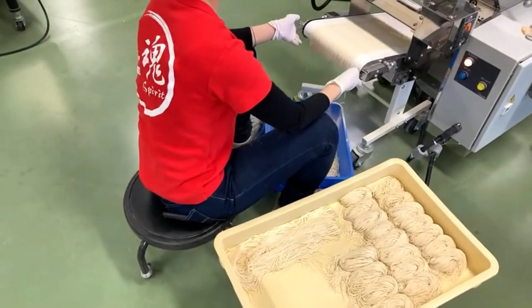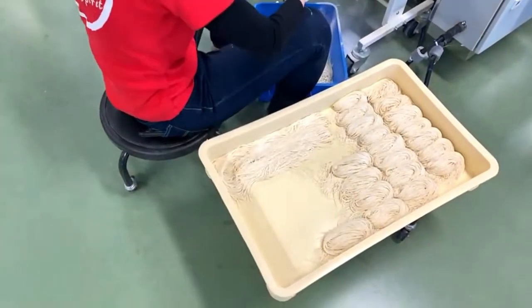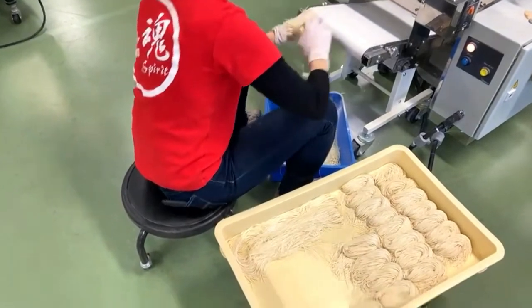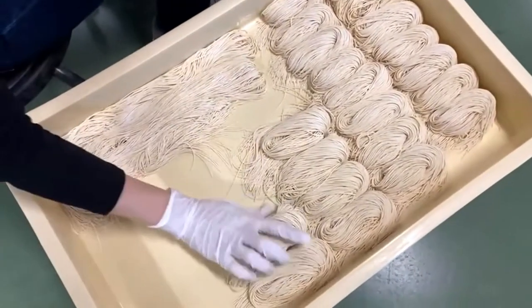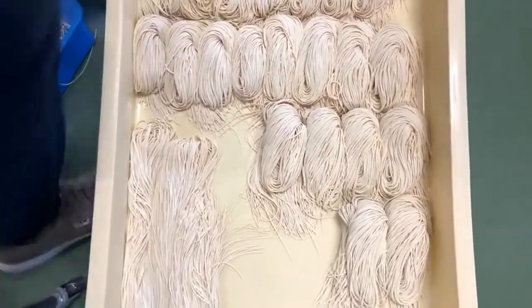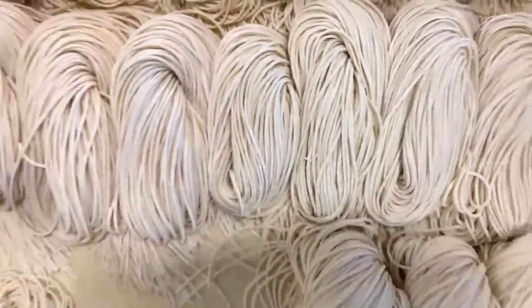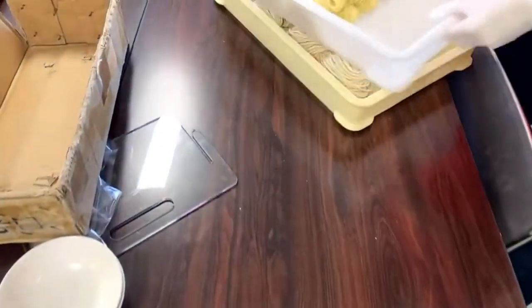And the cooking time of these noodles is very short as well, maybe 20 seconds, and the longest would be 1 minute. So that's a low hydration ratio noodle. Low hydration ratio noodles, and she made different types of ramen noodles in advance.